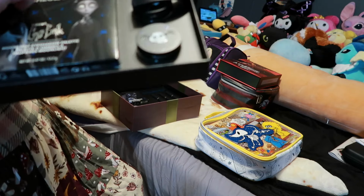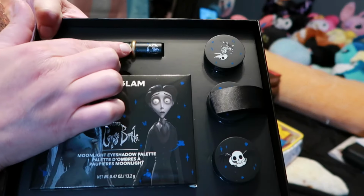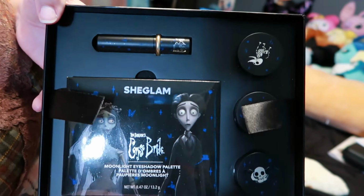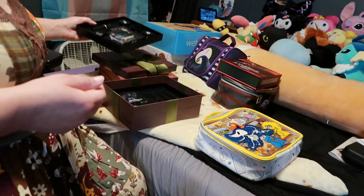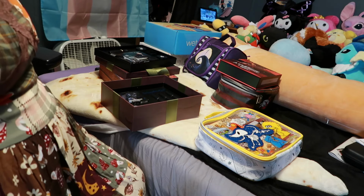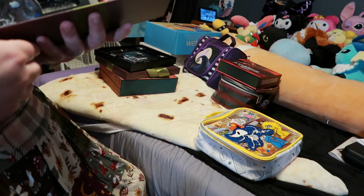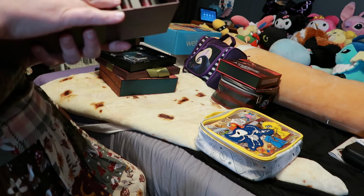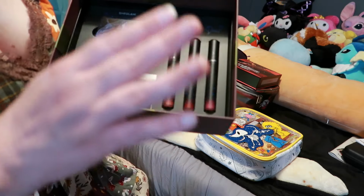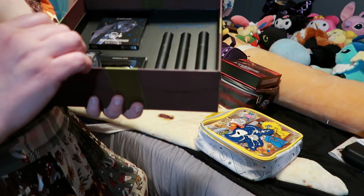So this one is a lipstick, and I love that this comes off. So it's kind of like a ring. But it's got pretty blue butterflies on it. Now this bottom one has the lip glosses. They smell like roses. Got eyelashes, which those are really pretty.